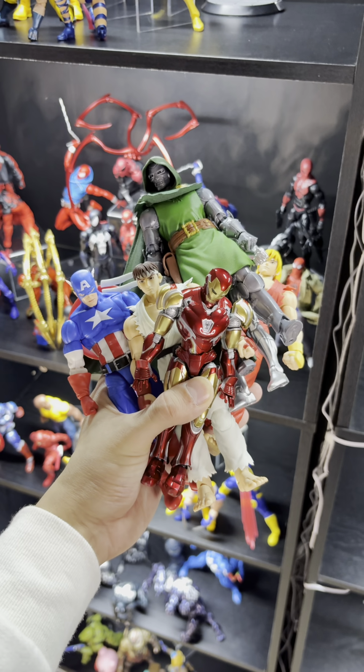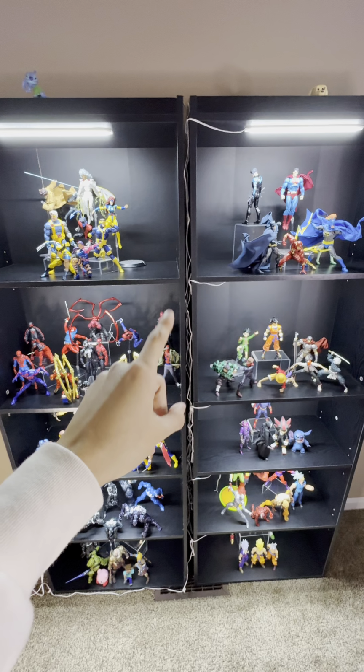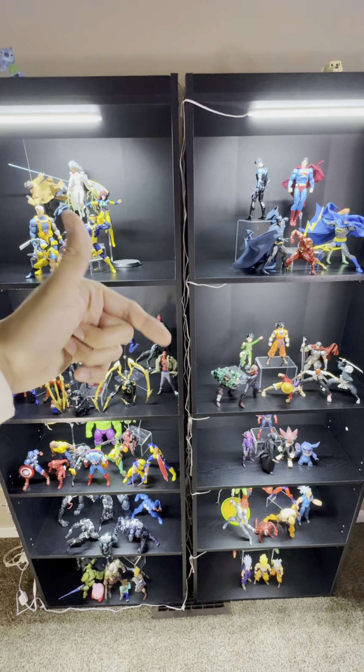Today we are going to take a look at what, in my opinion, are some of the best figures of 2025. This will be a top 5 that will merely be based on my opinion, and of course the figures that I was able to pick up this year. For this rank, I will have 2 honorable mentions.